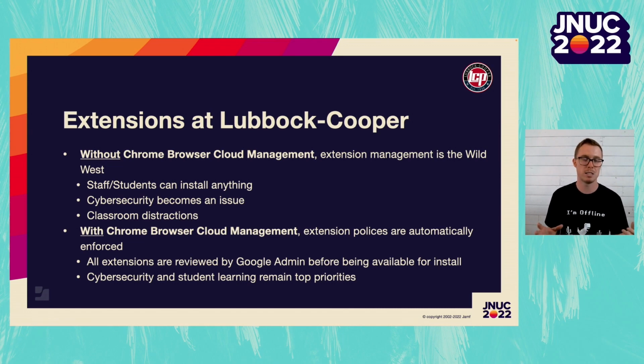So the customizability on this is just kind of endless, and we really, really like that. It's had a positive impact in our environment. And it also brings cybersecurity back to the forefront and puts the student learning environment also as a priority, as it should be.